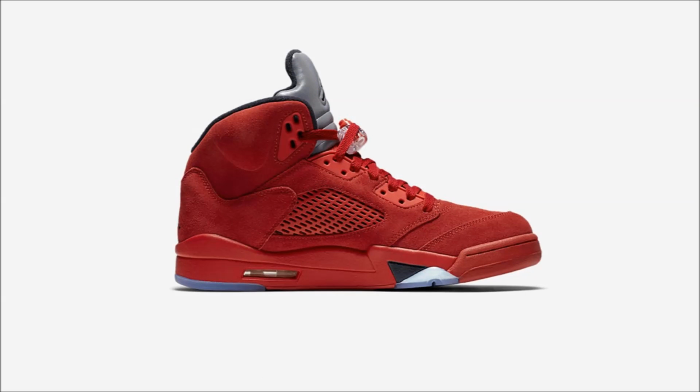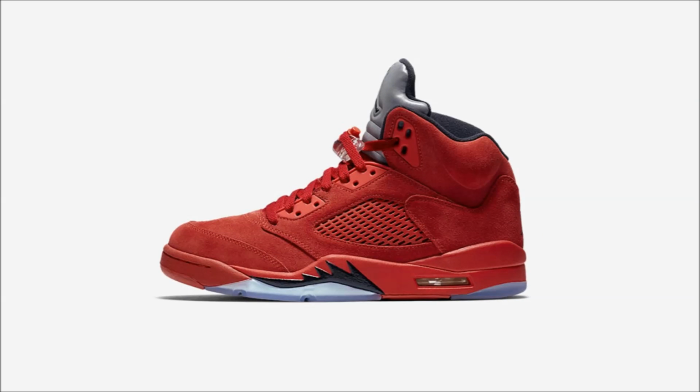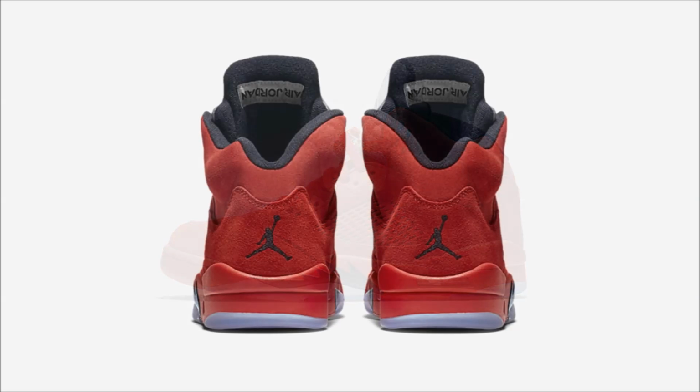The theme was continued on the classic red and black flight suits from the same era. The latest Air Jordan 5 connects both expressions of flight, delivering a standout look that's loaded with history. If you want these, they drop tomorrow in full family sizing for $190.